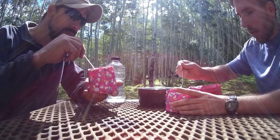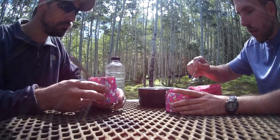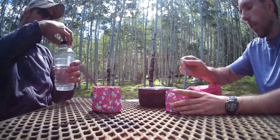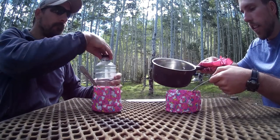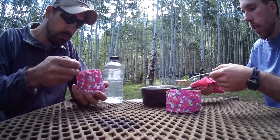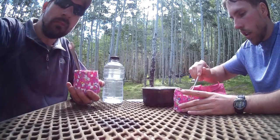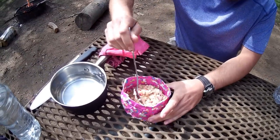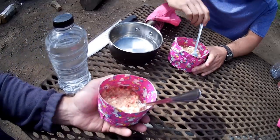Not bad for great value. Watch out, Senior Quaker. Competition afoot. So our little bowls work good. Three packets in my bowl look smaller than three packets in your bowl.